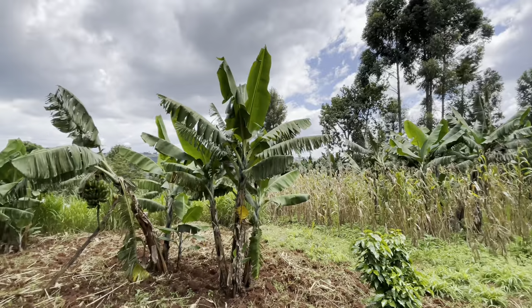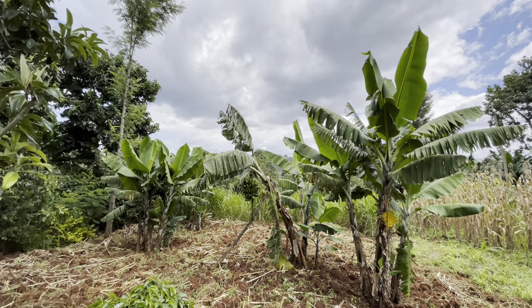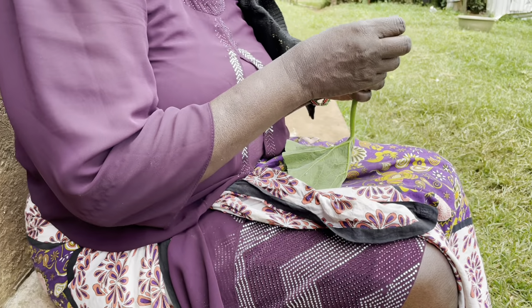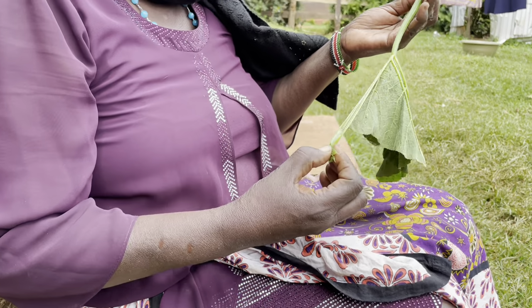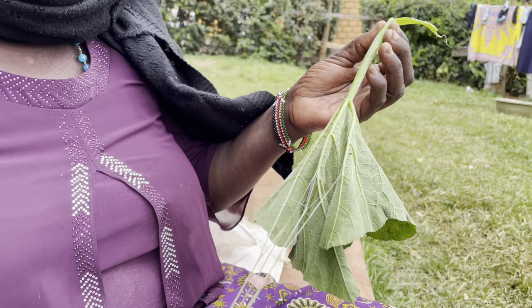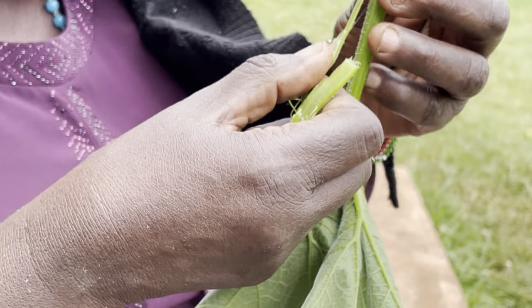This is called pumpkin leaves. In our language, it's called risosa. We like it. In Kiswahili, it's called malenge. And this is how Mama is showing you how you have to prepare it.